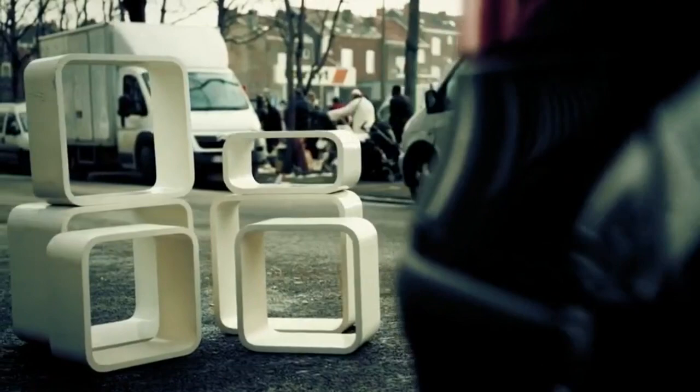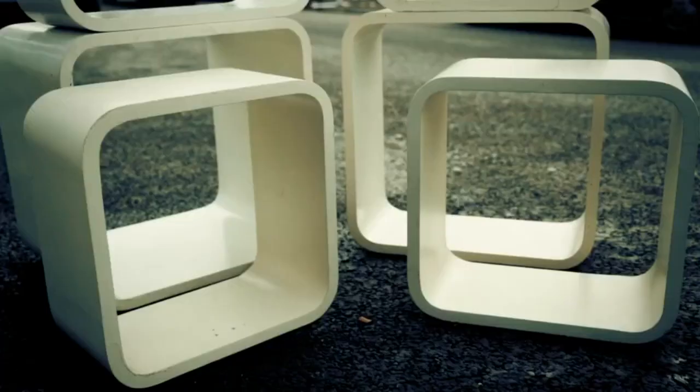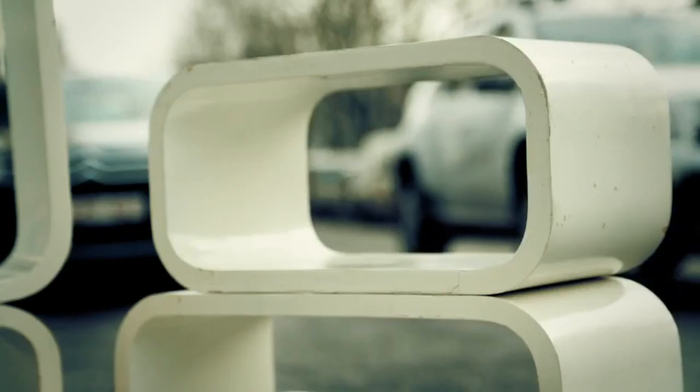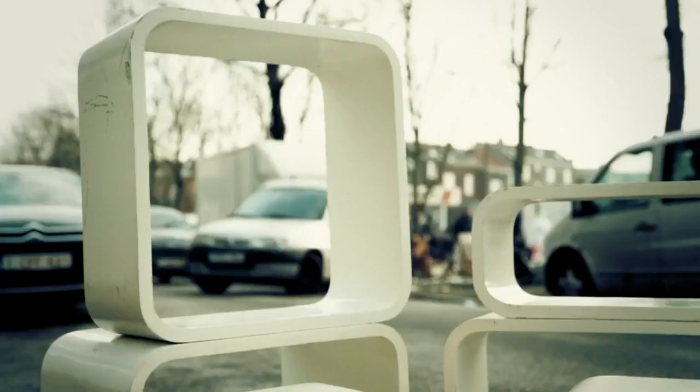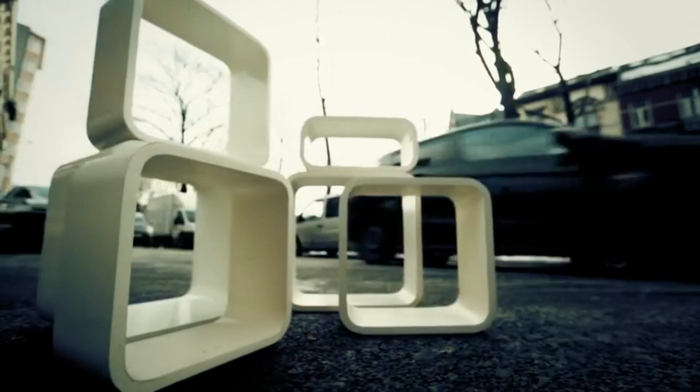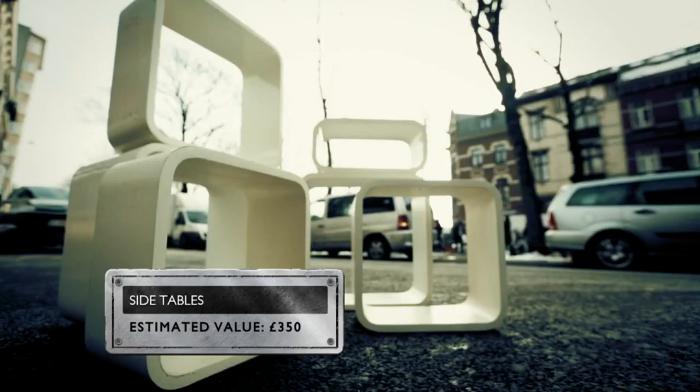Constructed using white laminate over a timber frame, these unique side tables are American and were made in the 1970s. Their sleek, modernist design makes them as desirable today as when they were first made about 50 years ago. With just a clean and polish, they could be worth around £350.